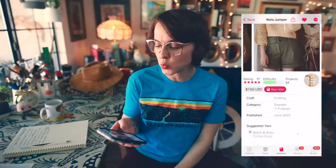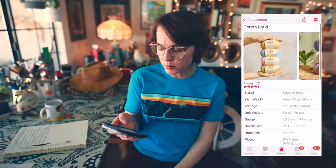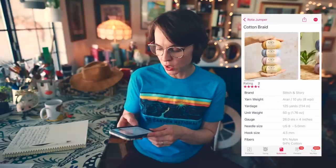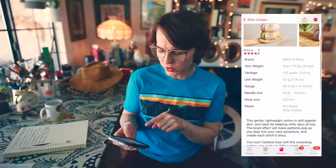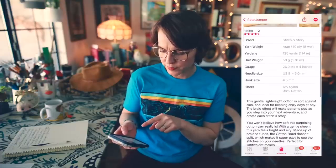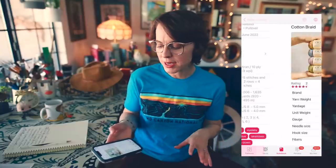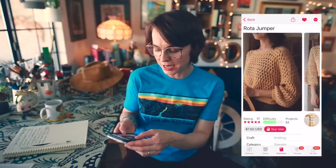Really love this. This is the Rhoda Jumper by Irene Lynn, being knit in Stitch and Story cotton braid, which is an Aran weight, 6% nylon, 94% cotton yarn. Lion Brand sells something similar to this, and I saw it at Michael's a couple days ago. I can't remember what it's called, but it has that braided construction. It's about an Aran weight, and I almost want to say it was the exact same composition with that little bit of nylon in there. But you guys, this is a fantastic option.